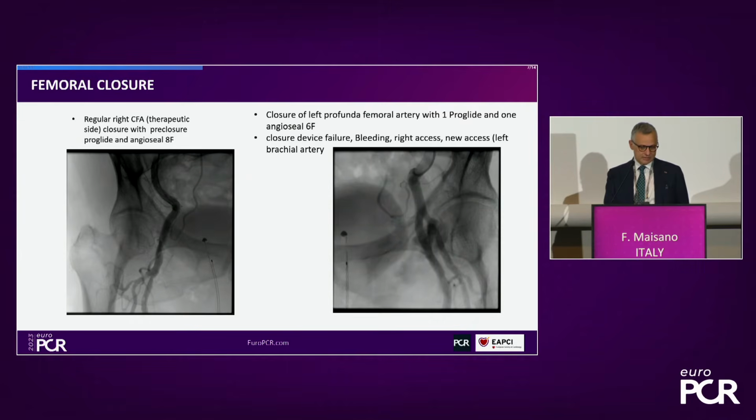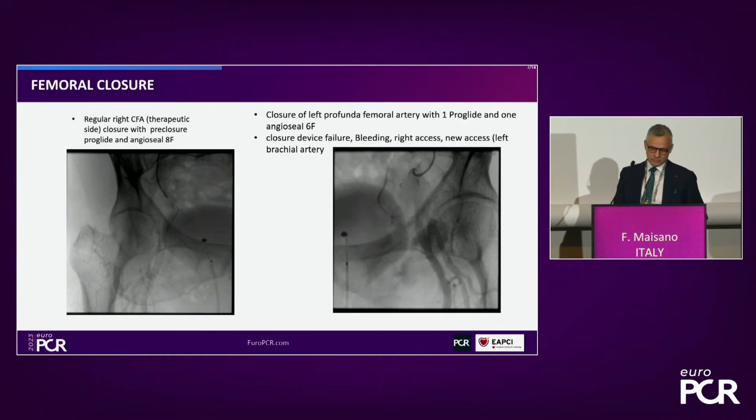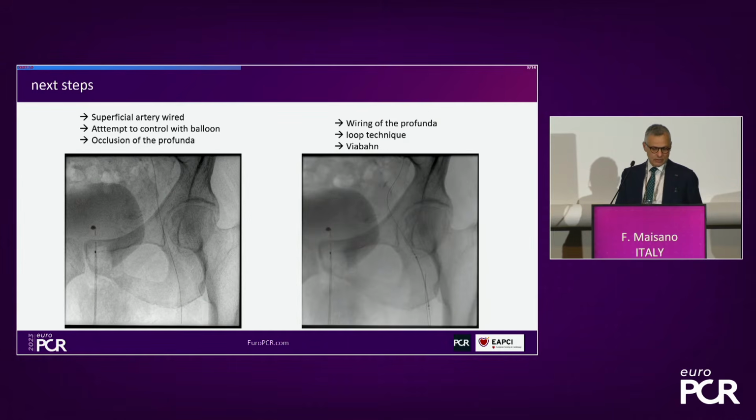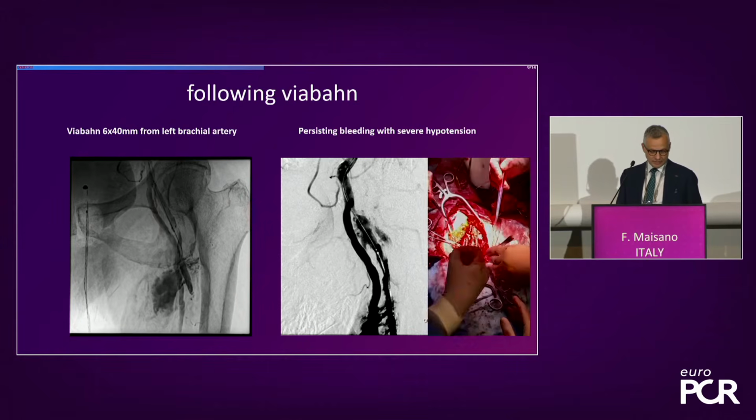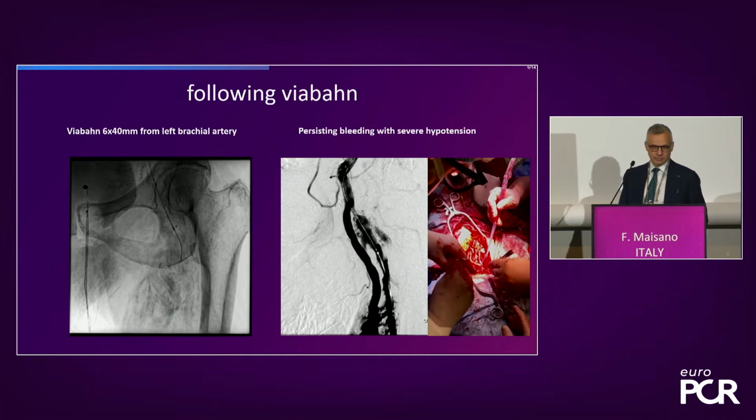We closed the therapy access. The right access was the common femoral for the delivery of the procedure. The diagnostic access is on the left side, and we see there is a failure of the closure. The next step has been trying to get rid of that problem. Usually we try compression. We will talk about what to do. But after what we did, you can see here, this is the latest step.